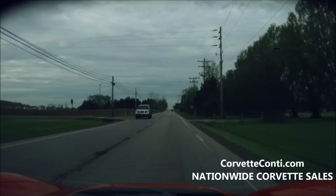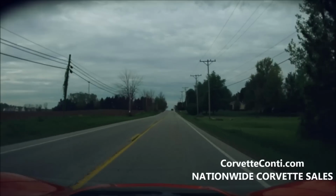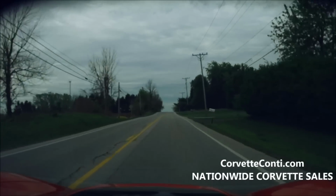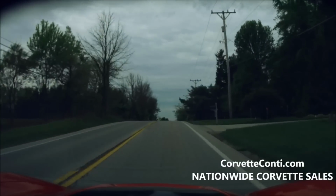Just a nice cruise. I mean, just a fun car. So you're comfortable driving the car. You know, the other neat thing about driving this car is the people that see you in it. Yeah, absolutely, man. That's called pride of ownership.